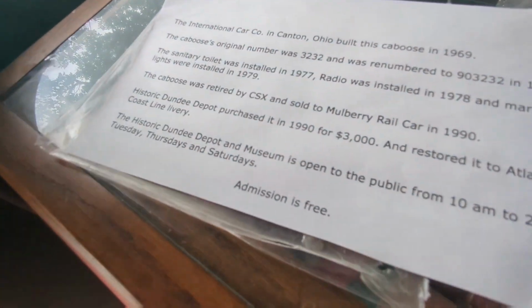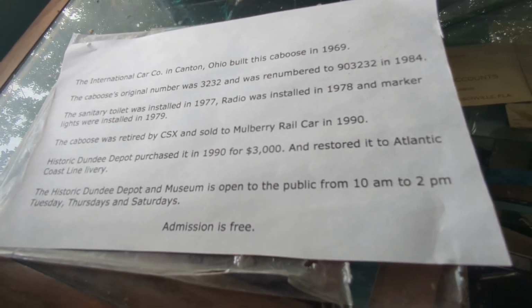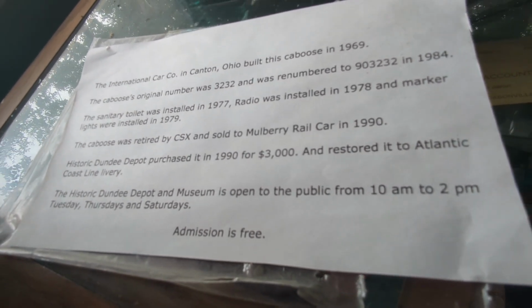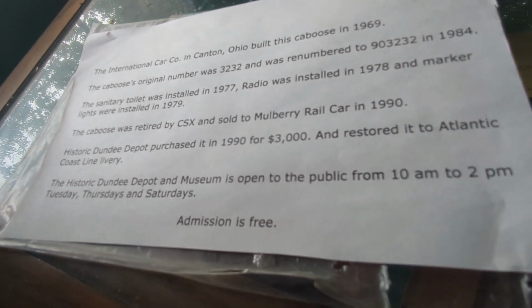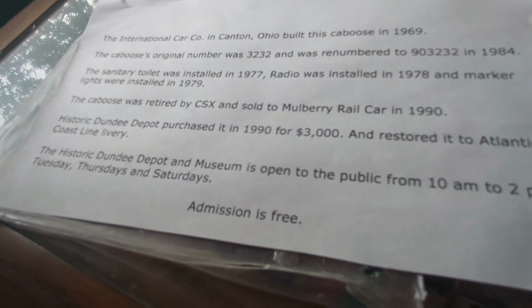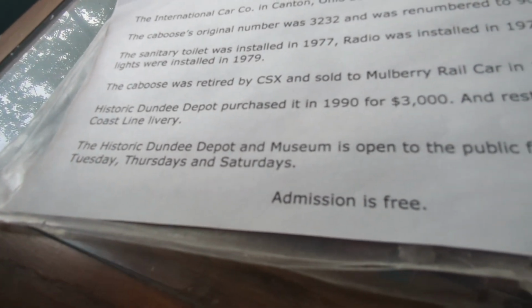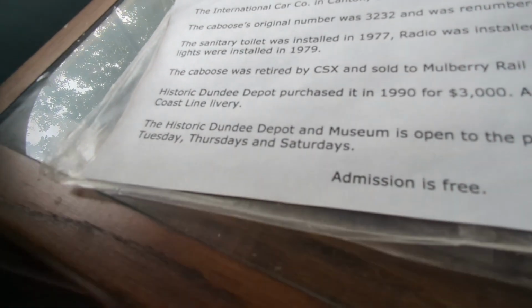The International Car Company in Canton, Ohio, built this caboose in 1969. The caboose's original number was 3232 and was renumbered to 903232 in 1984. The sanitary toilet was installed in 1977, radio installed in 1978, and marker lights installed in 1979. That's when Mr. Nooks and Crannies was born. The caboose was retired by CSX and sold to Murray Railroad Company in 1990. Historic Dundee Depot purchased it in 1990 for $3,000 and restored it to the Atlantic Coast Line livery.